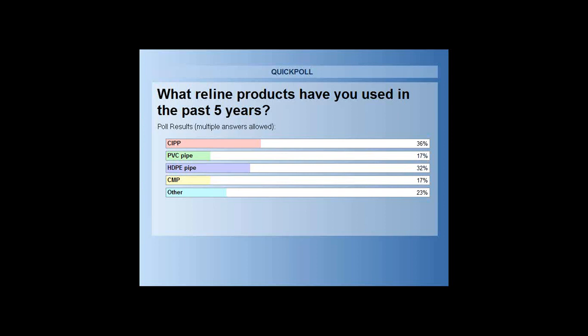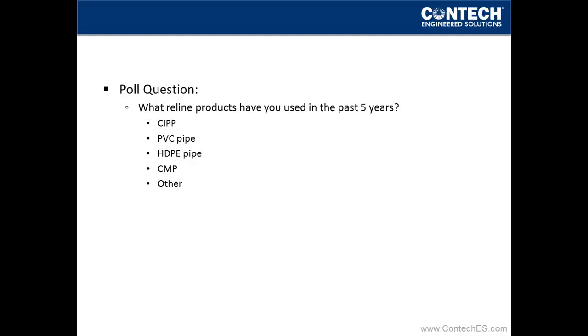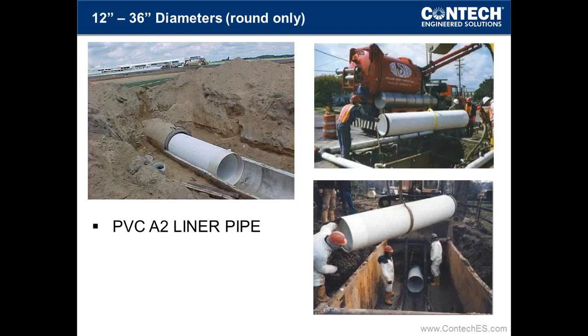Hugh and Don, I have 36% at the top with CIPP, 32% for HDPE, 23% for other, and CMP and PVC are tied at 17%. Okay, great. Thank you very much for participating in that.